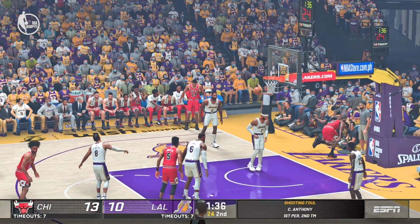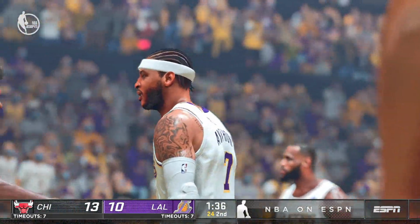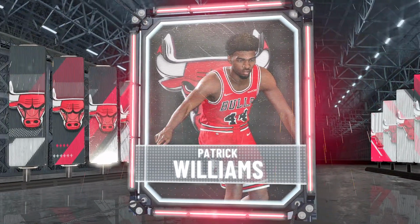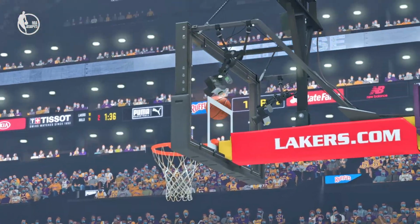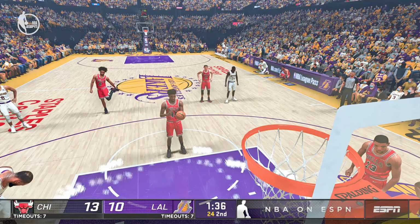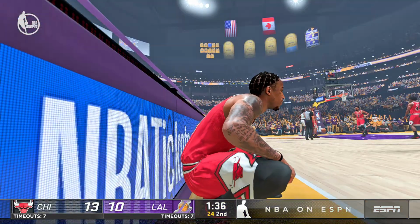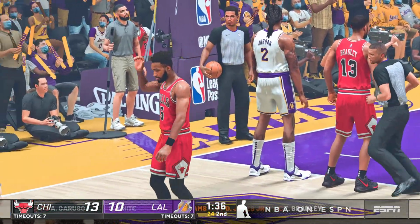Williams inside. Anthony on him. 2 free throws coming up, and they call the shooting foul. Bulls shooting their 3rd and 4th free throw shots of the night. He's off on the first. Anthony Davis, he's checked in for LeBron. DeMar DeRozan, he's checked in for the Bulls.